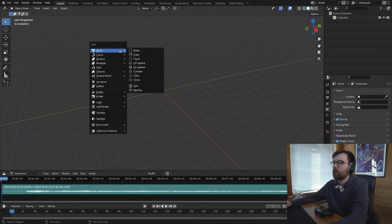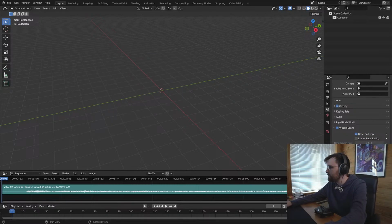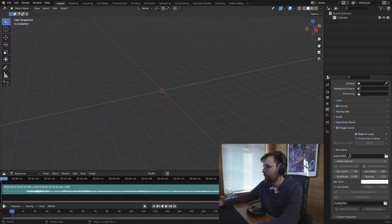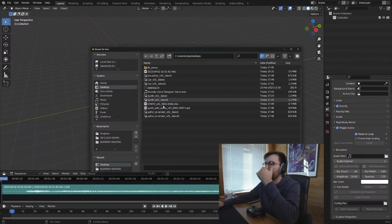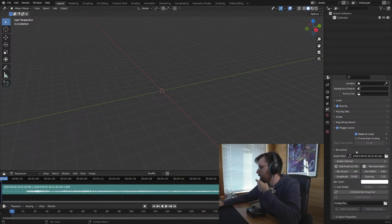So now what you can do is you can go shift. No, where's the add-on? Yeah, Visualizer add-on. Sorry, it's over here once you've installed it. Audio path. Let's just select this one. I hope it supports .mkv file. Oh, here's a single button with add audio to VSE. Cool.